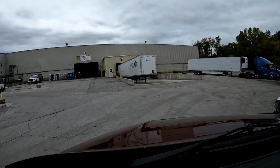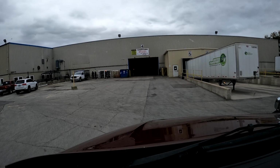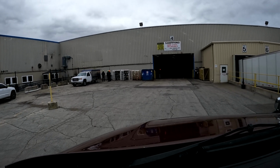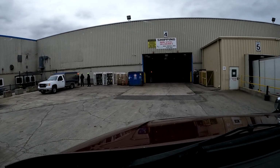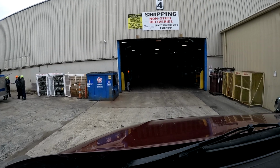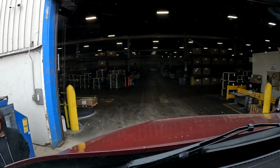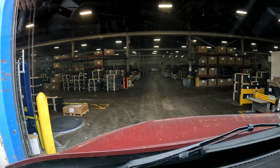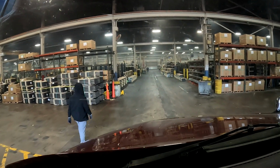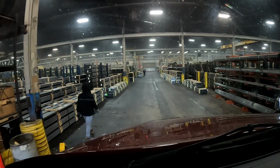So as I remember, I got loaded inside here, and then I had to pull out around back to do my strapping and tarping. So we'll see how that works. There's no other trucks in here, so we'll see what bay he wants me to be in. All the way down to the last bay. Okay. So he said pull all the way down to the last bay, which is what I did the first time I was here.